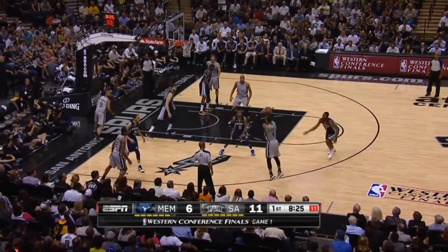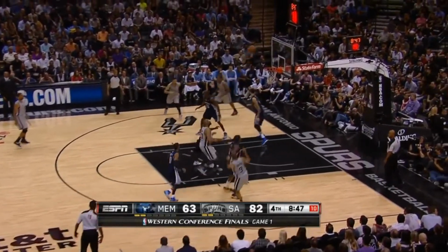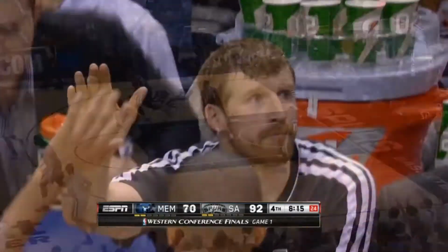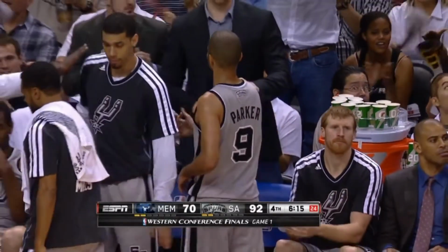Parker once again gets into the paint, finds Green, spotted up. Green, Leonard, and Bonner had 11 of the team's three-pointers and combined for 46 points between them. Conley drives past Bonner for three. The Spurs had 28 assists on their 40 field goals, and all 14 three-pointers that they took were assisted. Tony Parker led the way with 20 points and 9 assists. Parker pulls up. Tony Parker again. He's got 20 points, 8 assists, and it's the largest lead of the day.